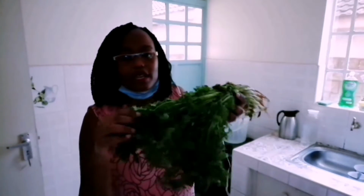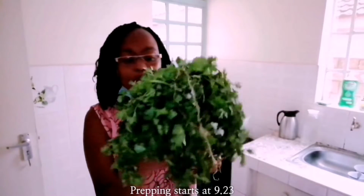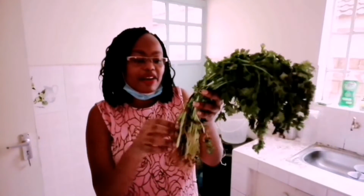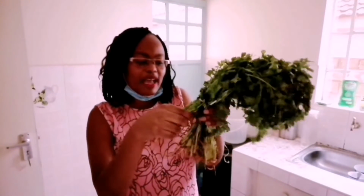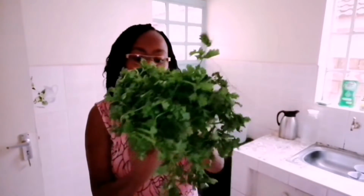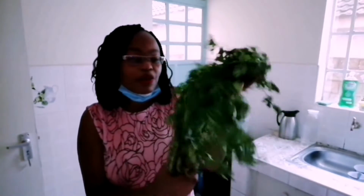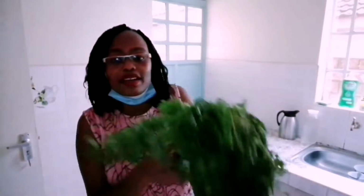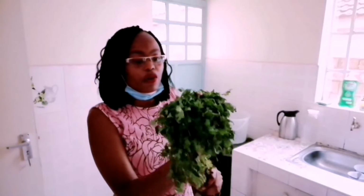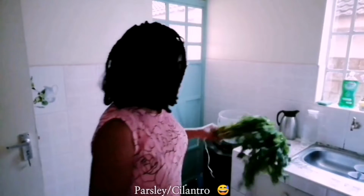So the first thing I bought is this dania. I bought this for 20 Kenyan shillings, and it's a lot. It's normally 5 bob in the estate, but this can be put in the fridge really well and it could serve you for a whole month. So look at all that. Another name for dania, it's coriander, I think. So all of this bunch was 20 shillings.